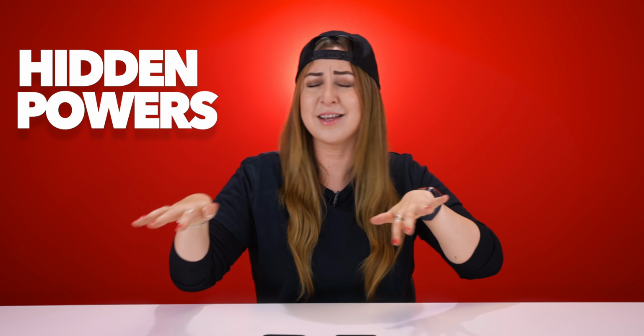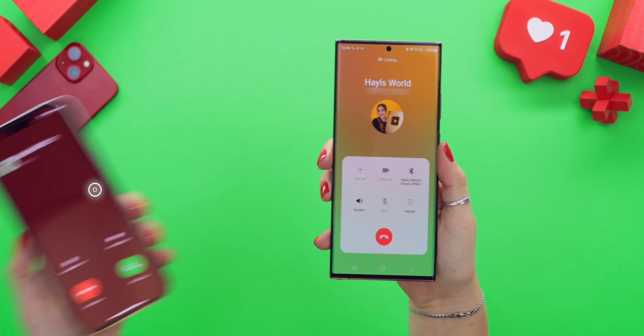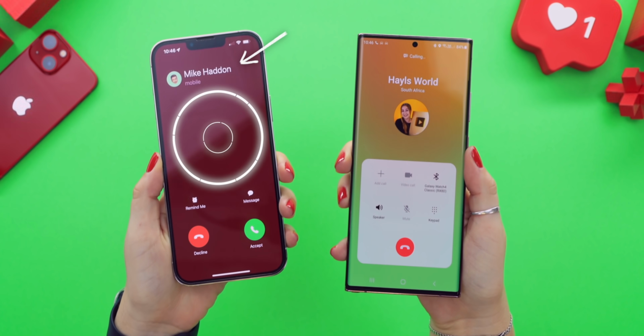I want you to know that right now your smartphone has a couple of hidden powers and nifty secrets you can tap into. Like this: whenever you give someone a call, usually your details pop up on their phone if they have you saved in their contacts.